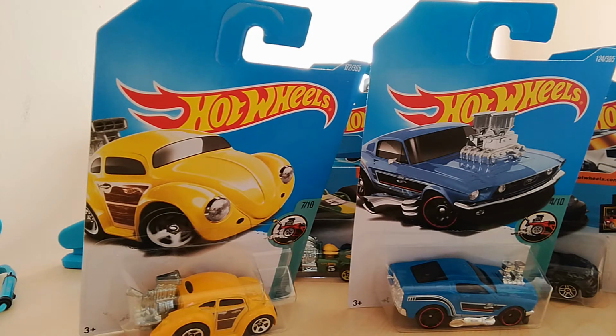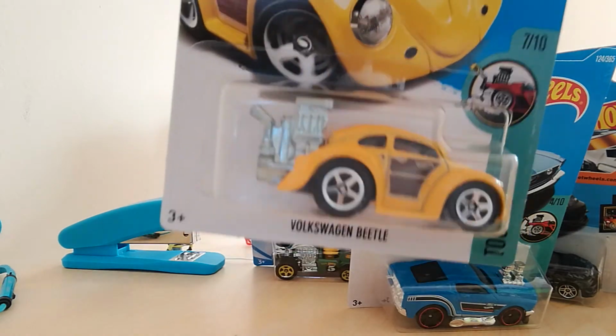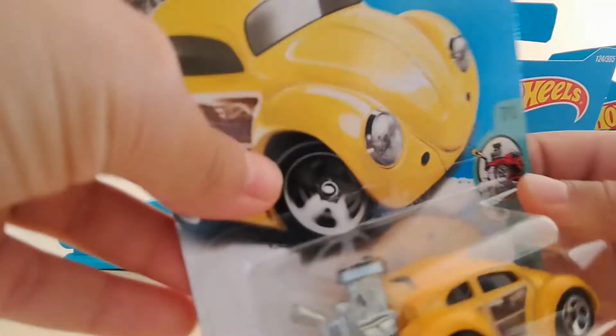So let's get started, and let's start with the first one. The first one is the Volkswagen Beetle. It's in yellow and it has a turbocharger at the back. So let's go and unbox this.